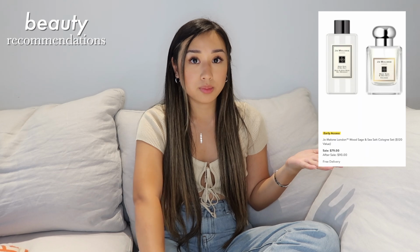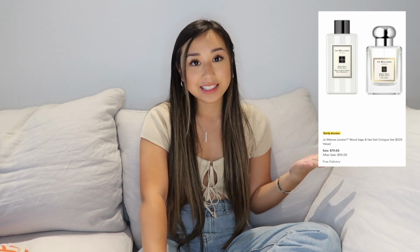And then lastly, for beauty, I found some items that are marked down that I already have that I love. A lot of beauty items don't ever really go on sale, so I definitely think that this is a good time to pick up some items that you've been wanting to try out. I did find this Jo Malone set that's on sale, so definitely if they have a scent that you like or that you've been wanting to try, definitely pick it up because it is on sale.